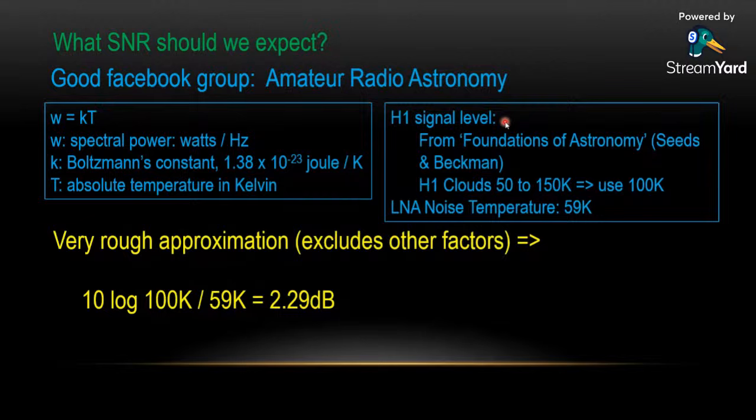Okay, so if you look up in an astronomy book like Foundations of Astronomy by Seeds and Backman, it'll tell you what the actual temperature of these H1 clouds is. This is actually the temperature of the clouds, as if I set a thermometer in the Milky Way in the neutral hydrogen. That temperature is between 50 and 150 Kelvin. So for my calculation, I'll just go right in the middle and say it'd be 100 Kelvin.